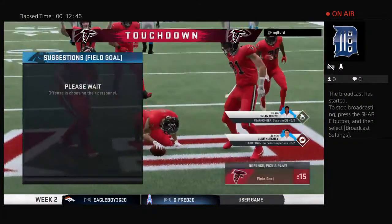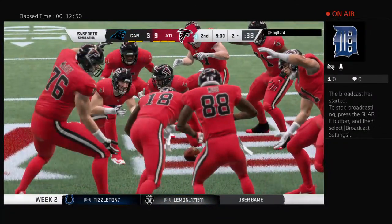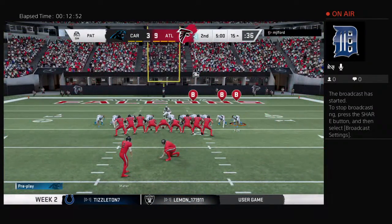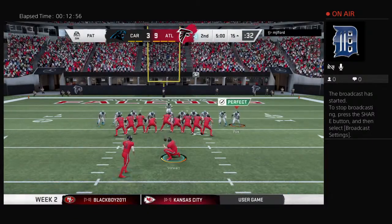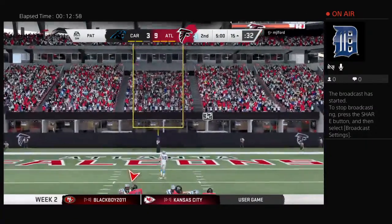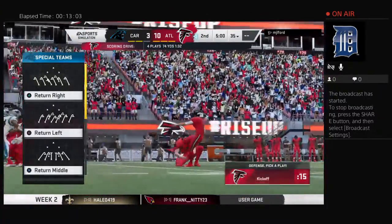Touchdown, Falcons. A great effort there with his first career NFL touchdown. And the Falcons have taken the lead. Extra point by Marr, up and good. And the lead is now 10-3.